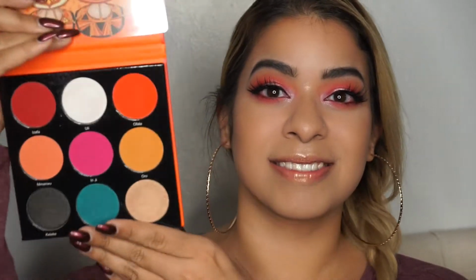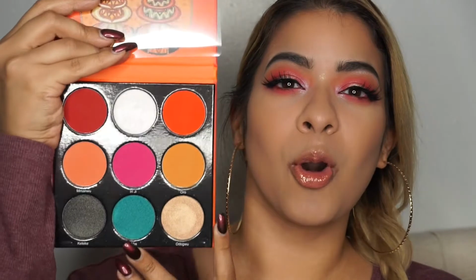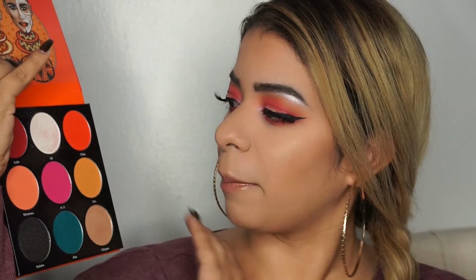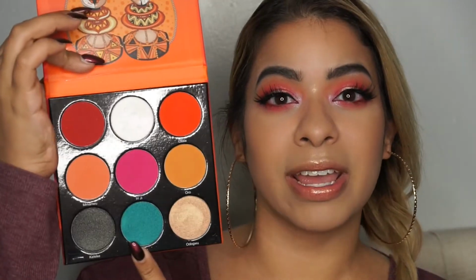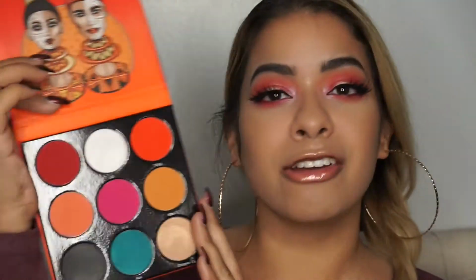This one though, guys, she is so gorgeous. The orange, the mustard, the red, and the burgundy, those colors on top spoke to me. You got a blue right here, which is stunning, and I really like it.